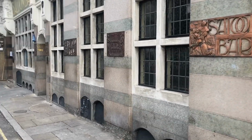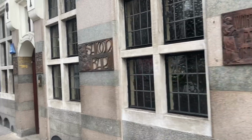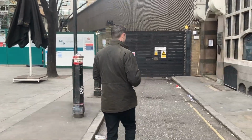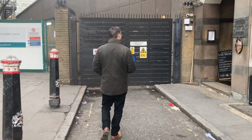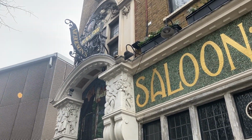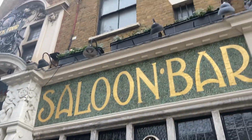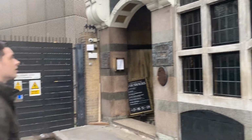Unfortunately, pubs like this are not being rebuilt, just about preserved, really. Look all up here, look. I love the windows, the old-fashioned windows with the old-fashioned, you see that Victorian style where you can raise the window. These are a bit precarious, these plant pots.